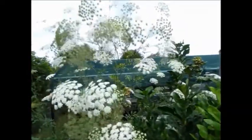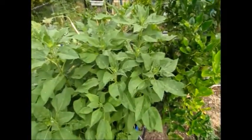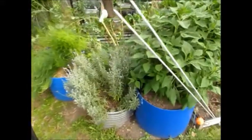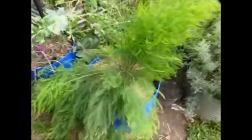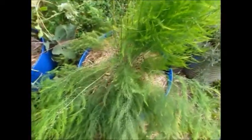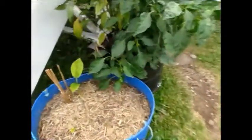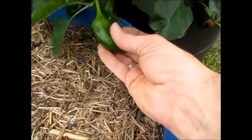Red Crystal told me the name of them. I think that's Angelica. The Jerusalem artichokes are doing really well. The lavenders, there's 3 lavenders in there, they're doing well. The asparagus, I'm going to try some companion planting and put some flat leaf parsley in here and see how we go. These chilies have gone crazy.